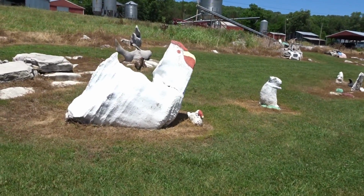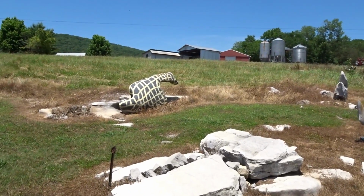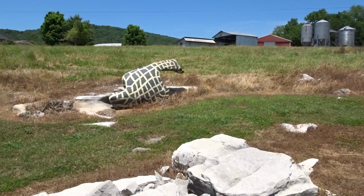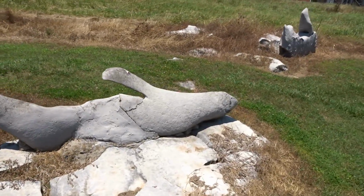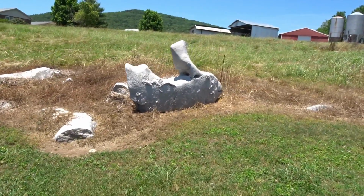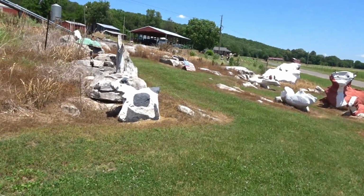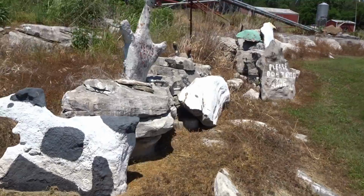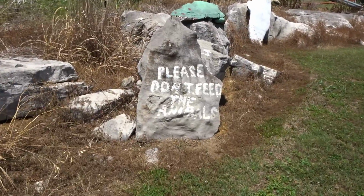Well, this is a chicken. And I'm going to assume that the way he's painted, there's maybe a giraffe sitting down. A concrete shark. A little whale. I tell you, someone really had a good imagination. Please don't feed the animals.